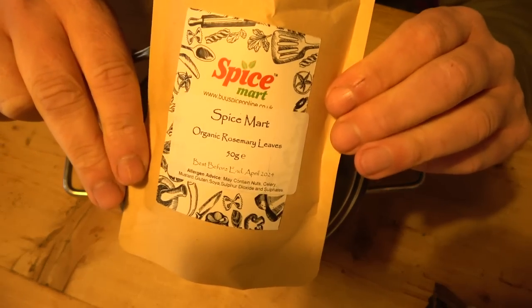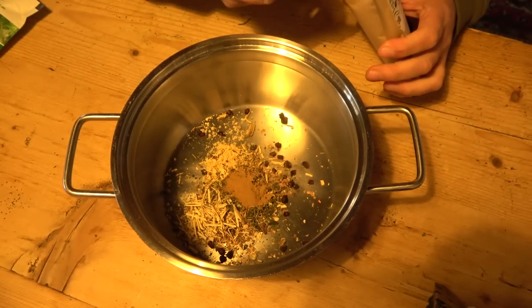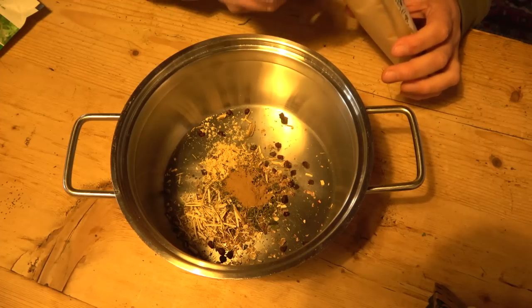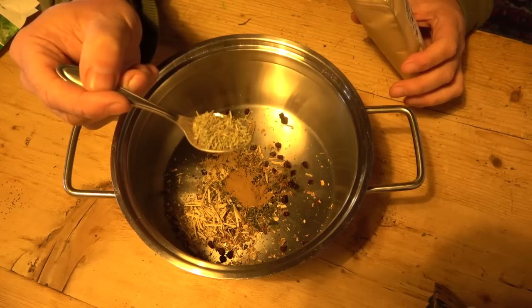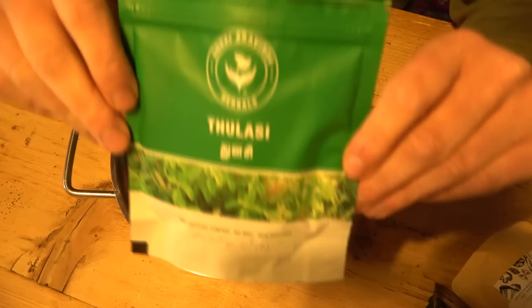So we got our rosemary leaves in there. Incidentally, if you can, try and get as organic as possible. Because these have been dried and they're really small, you want one almost level teaspoon of rosemary leaves in there.